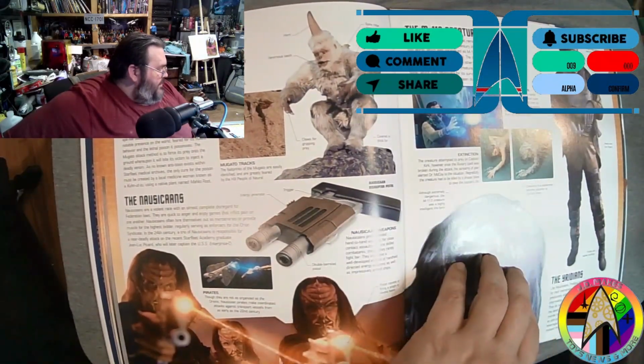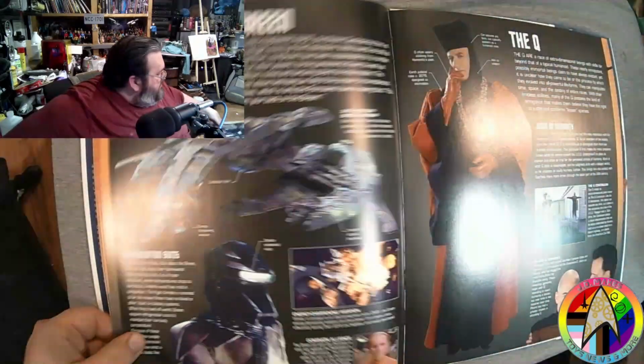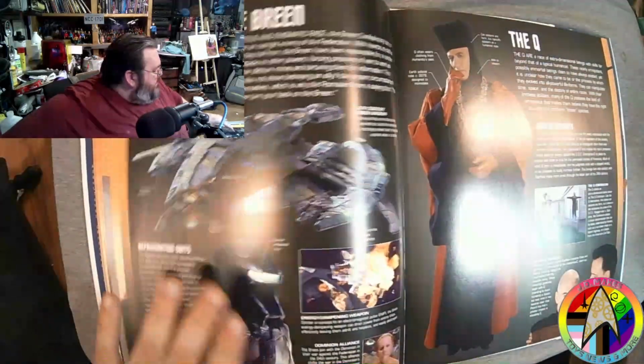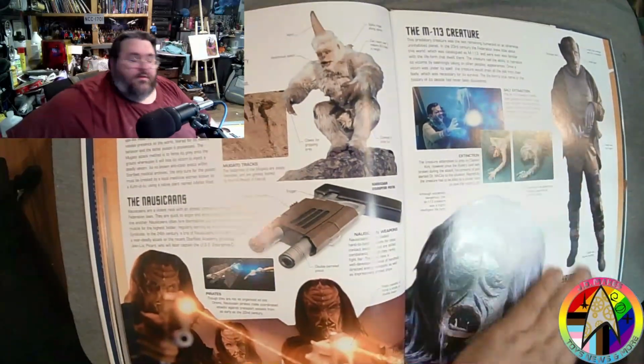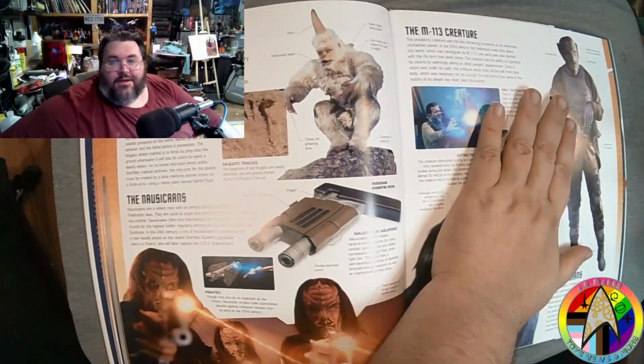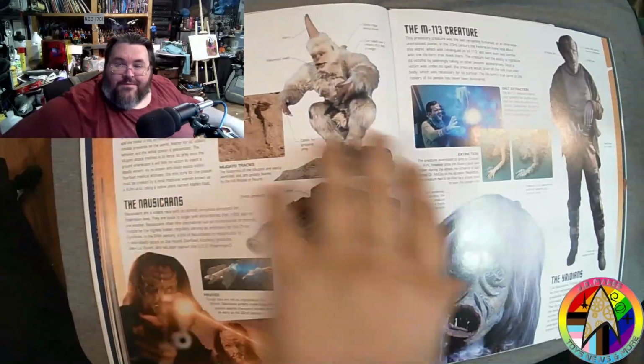Got a paragraph on Uridians, which that's actually another picture here of, oh man, I'm gonna go blank on his name. The actor who played Zephram Cochrane from the picture in the front.